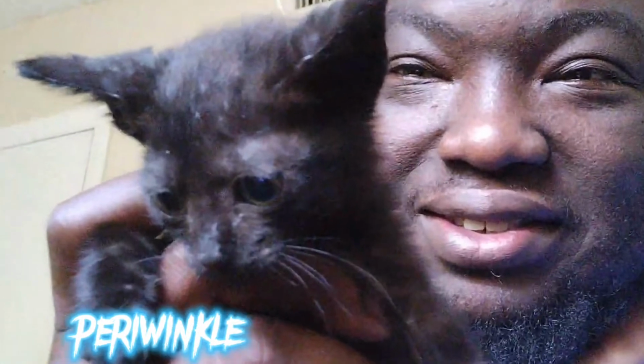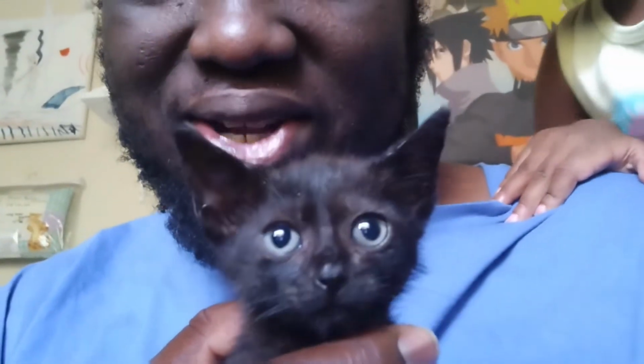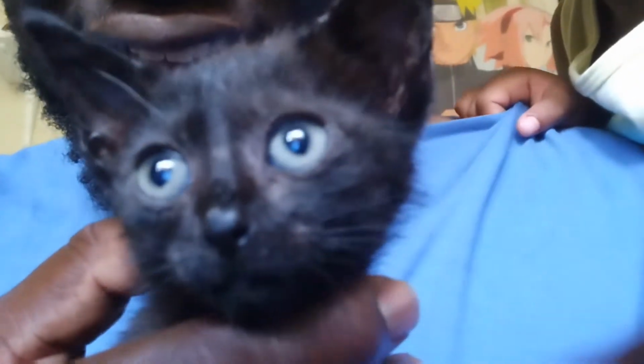This is day three. I'm painting. Say hi, guys. That is the periwinkle. I see the periwinkle. Hey, periwinkle. It's not saying hi. Go ahead. Alright, let's see what we're up to today. Day three of the boys' transformation.